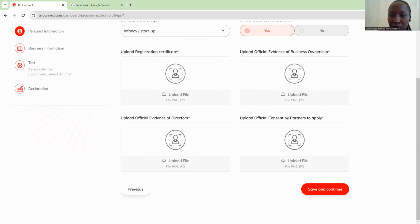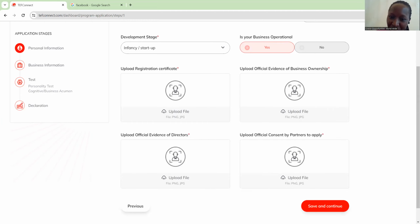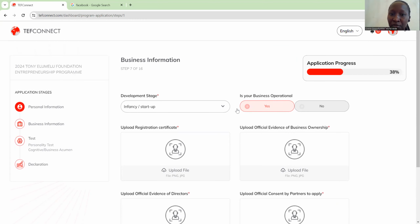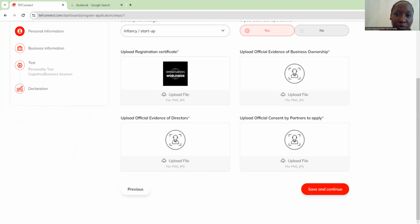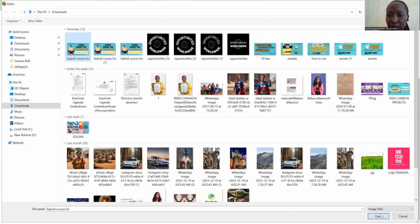The only non-compulsory things on this page are an official evidence of business ownership and evidence of directors. Actually, everything on this page is compulsory except, okay, it's only the official consent by partners to apply that is compulsory. The other three are for people who have business ideas that are already working. So I'm just going to select any for the sake of showing you how to apply. Make sure your documents are in image format because PDFs and other document types are not being uploaded onto TEF.